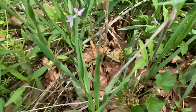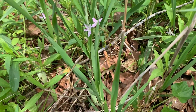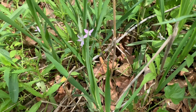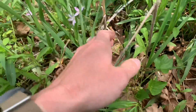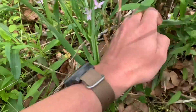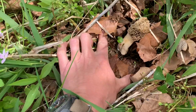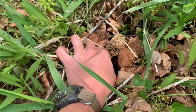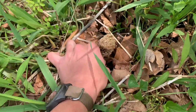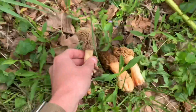So I love these sycamores. I always find these things around the sycamores. And I have another location I would like to check out. But there's a little white right here. You see him? This one's a lot fresher, the top's not crispy. There it is. Look at that. Heck yeah.